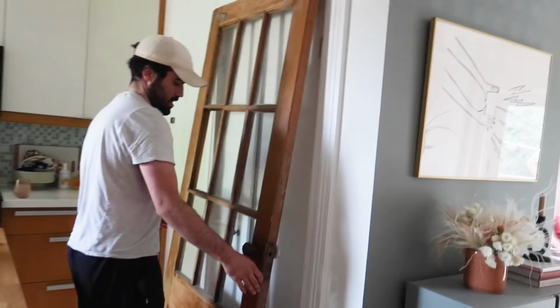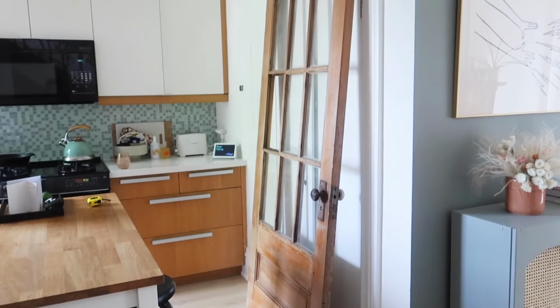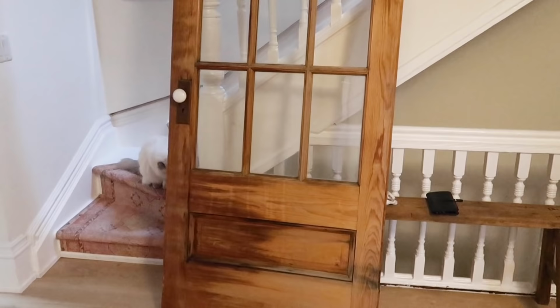And it's just too big. Really beautiful, but it's just not gonna fit. We were maybe gonna do some sort of barn door solution, but that's not gonna work because we don't have enough space on either side. So basically I've listed this one on Facebook Marketplace to resell it.